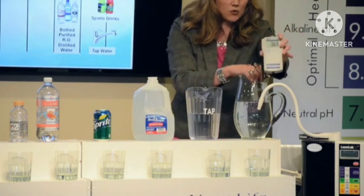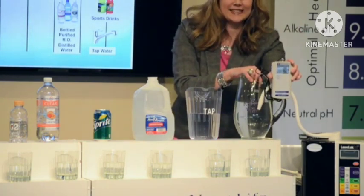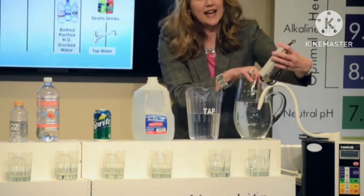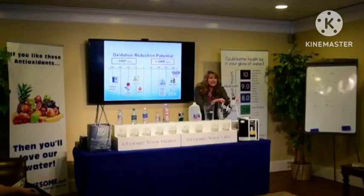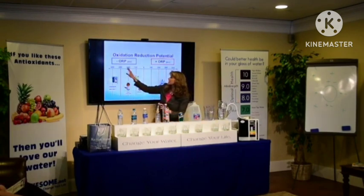Okay, this is our Kangan water. Negative 720. Wow, that's good. Negative. Okay, so vitamin C is about a -50. Cod liver oil is in the -200.